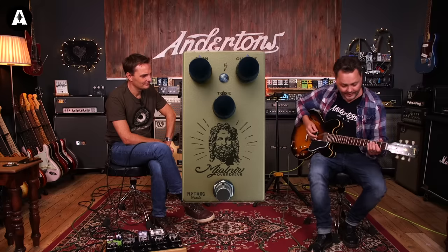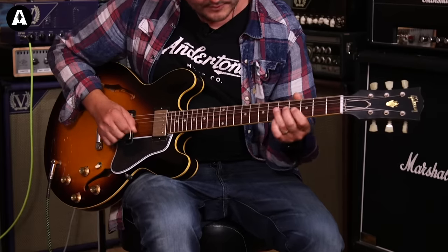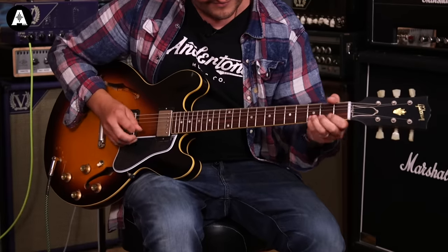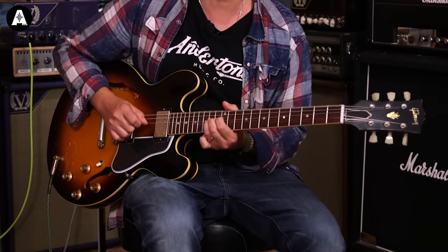Much more power into the amp. The Mjolnir here again. Turn down the gain, maybe just so it's slightly crunchy. Does that tone, the note, keep going?